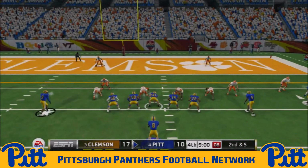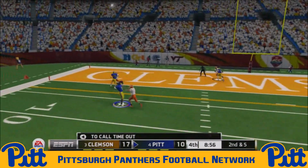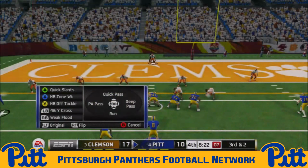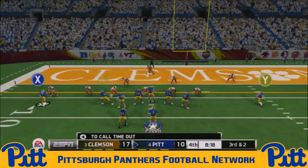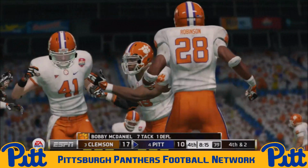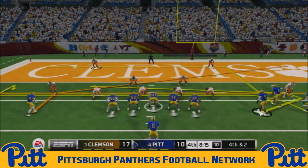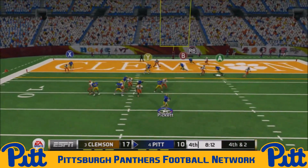2nd and 5 now for Pitt. 5 wide set. Kenny Pickett alone in the shotgun. Looks, finds Jay Keys on a bubble screen, but he only gets 3 as he's going to be hauled down by the linebacker there. 3rd and 2 now for the Panthers here in the 4th quarter. Pickett back to pass. Pressure brought by Clemson. Kenny has just forced to essentially throw it up, and he's not able to find an open target. So 4th and 2. The Panthers bring the offense back out onto the field. 5 wide. Needing a 1st down or a touchdown to keep their hopes alive.